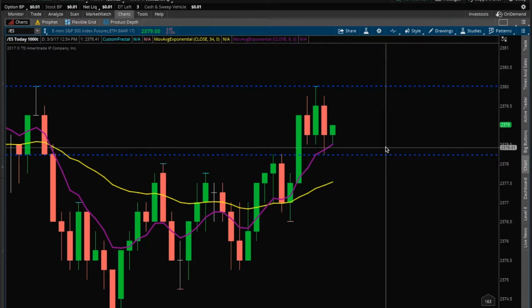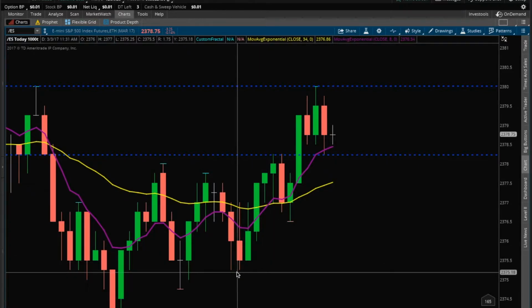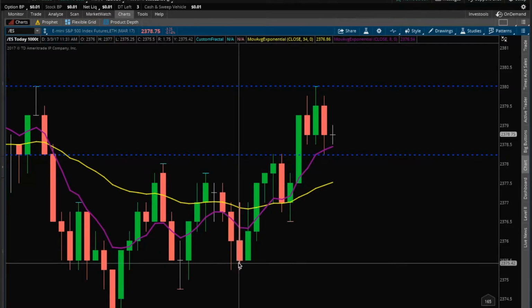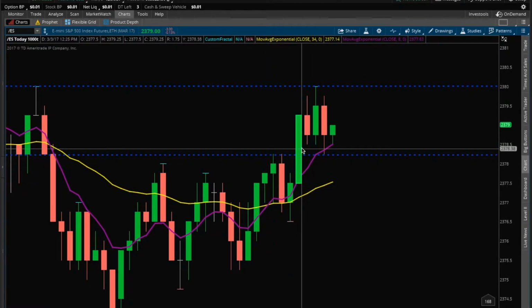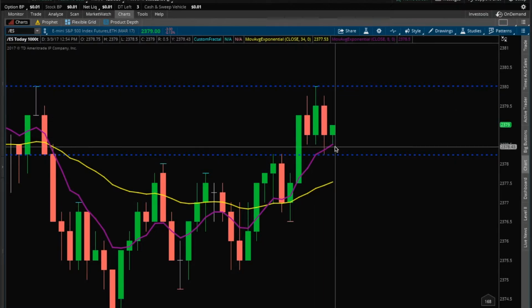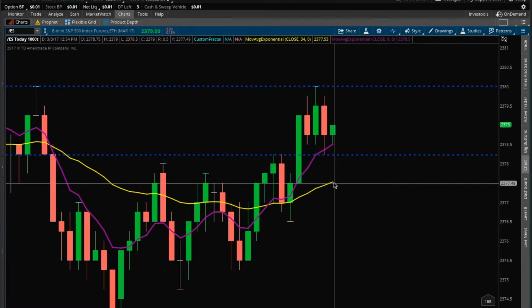Hey guys, Friday, March 3rd here. Just here looking for a potential setup. I got this nice leg up here. Got the 834 cross right here. Just waiting for a pullback, hopefully to around the 34 EMA.